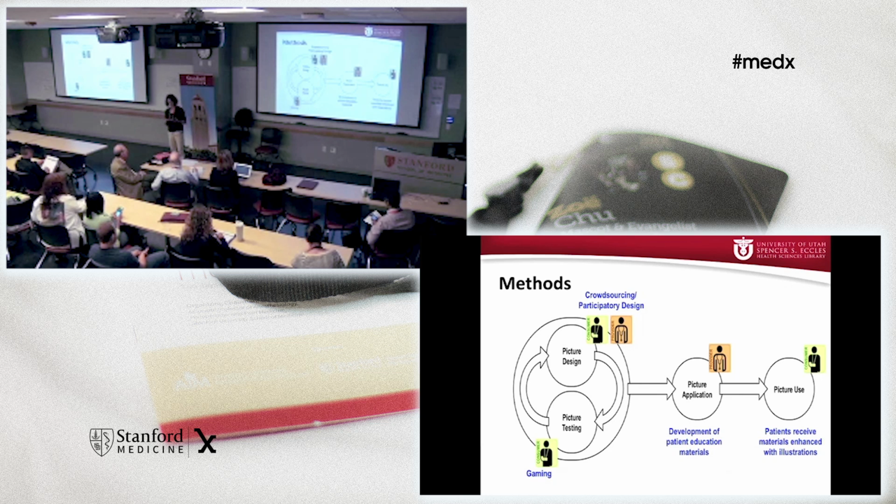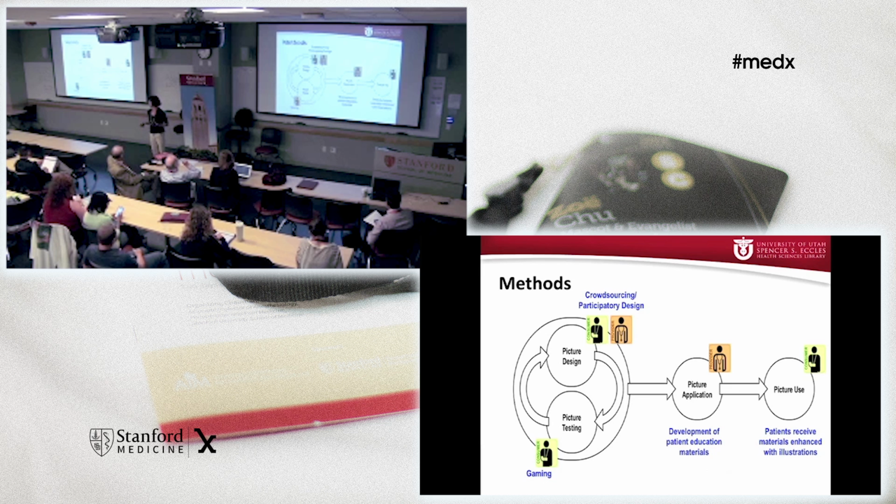So for our methods, participatory design, crowdsourcing, and gaming have been used successfully in other domains, but not in the area of patient health information. So we were really excited to apply these methods in our grant. Local minority groups would help us design the game, telling us what health concerns to focus on and what technologies they have and what game would be most of interest to them. And our assumption was that by engaging the minorities in the production of the education materials that were intended for them, we would end up with things that would be more meaningful and useful and relevant.